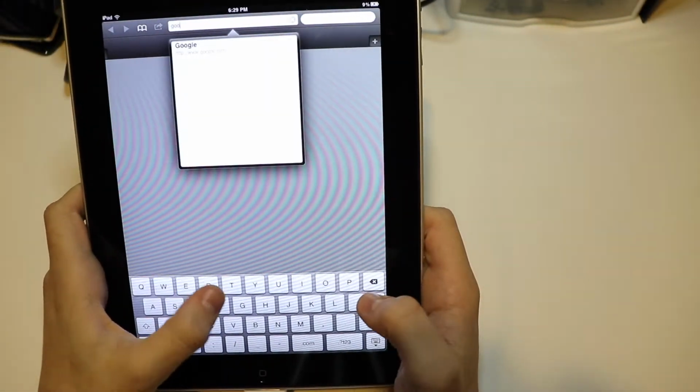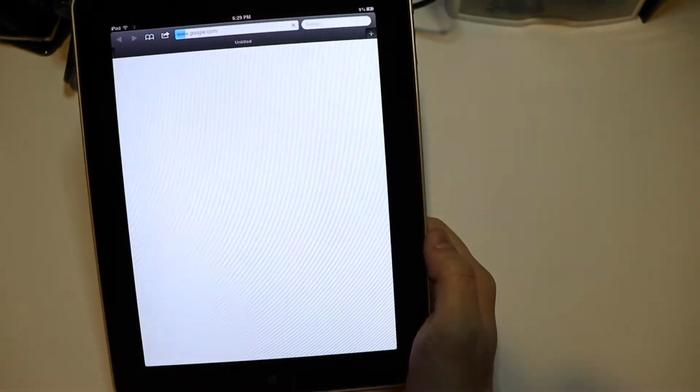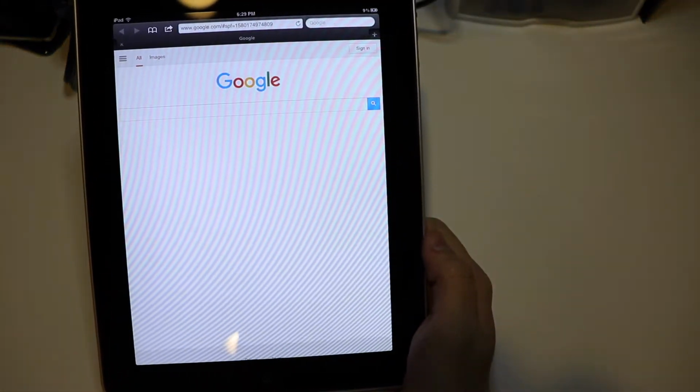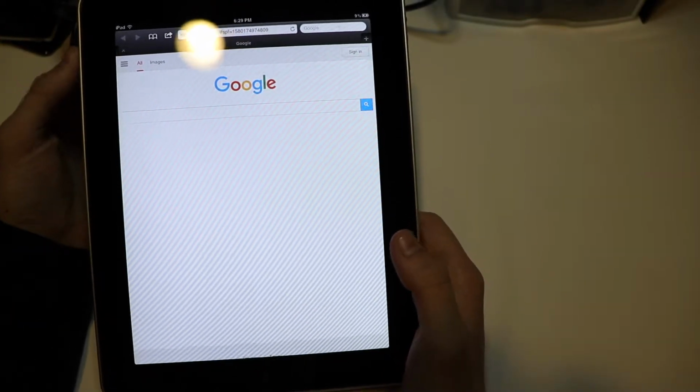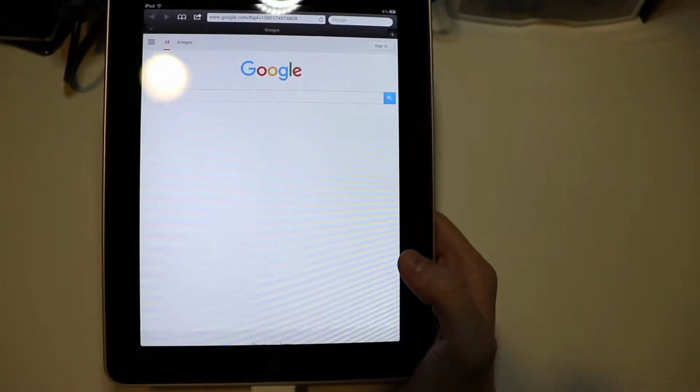And then there's Safari, which is the first version of Safari with private browsing, and I'll just load up a quick site like Google, and as you can see, it loads pretty quickly. Still pretty quick. I know on iOS 4 it's a little bit slower.